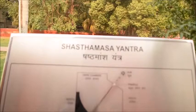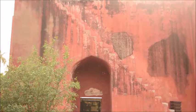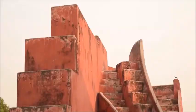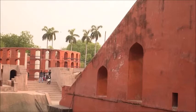The second yantra is the Shasthamsa Yantra, which was considered Sawai Jai Singh's high precision instrument and yielded accurate results. The entrance was sealed for restoration purposes in 1910, due to which it is inaccessible now. It is located in the chamber next to the eastern dials of the Samrat Yantra. The main function was to directly observe the declination of the sun and the zenith distance at noon.